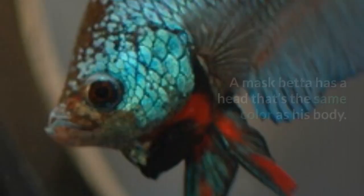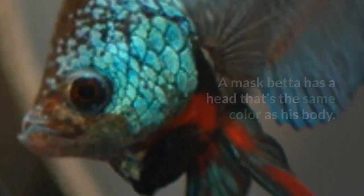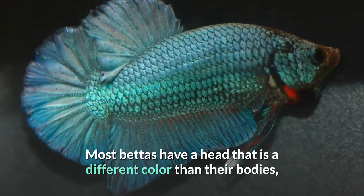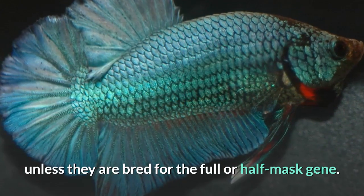Mask. A mask betta has a head that's the same color as his body. Most bettas have a head that is a different color than their bodies, unless they are bred for the full or half mask gene.